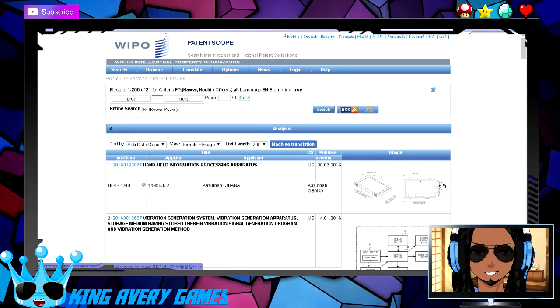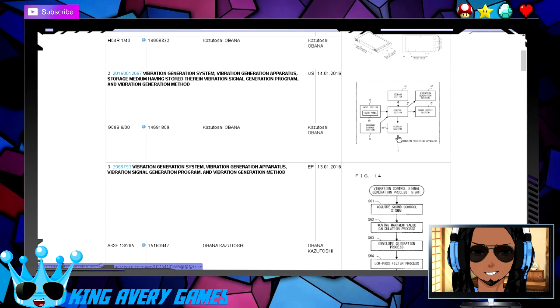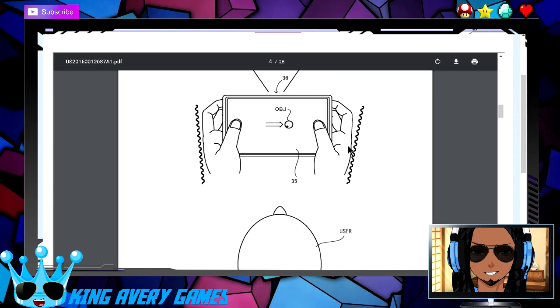Now, I was like, well, neither one of them say Nintendo. So I went ahead and I clicked on this vibration one, right? This is a vibration generation system patent, right? And so this came up right here. I was like, this image right here looks awfully familiar. I know I've seen this image before, because I do a lot of research on patents. Y'all know about all my videos. And so when I clicked on this one, I was like, where have I seen this before?